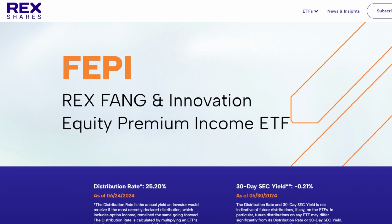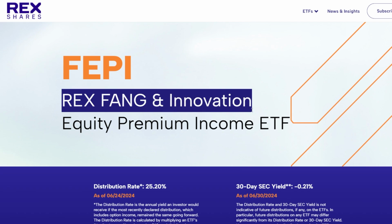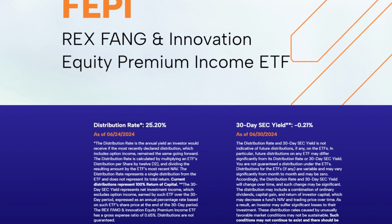So the first ultra high yielding dividend ETF that I've been buying a little bit more as of recently and I've had my eyes on for a while is FEPI, or the REX FANG Innovation Equity Premium Income ETF. Now it says right here the distribution rate currently is 25.2%. So I was not lying when I said these ETFs we're going to go through yield a lot more than most other stocks and ETFs across the entire market.